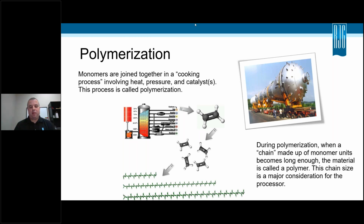Because of this, we have all these different lengths of chains that we have to deal with from day to day, and especially lot to lot. There's always this variation happening inside of our process, but especially when we change from lot to lot, when they make a new lot of material here, you might have an average shorter chain or average longer chain. But either way, we have to deal with this chain length variation.